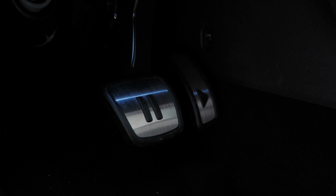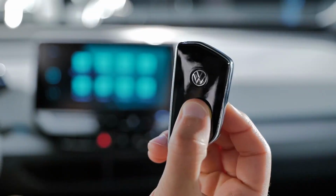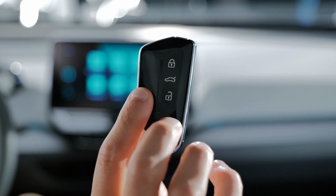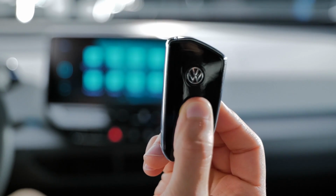Oh, and Volkswagen seems to become a little bit playful even. Look at that, the brake with the pause button and the pedal with the play button. So yeah, why not? It's a nice and funny idea. This is how the new car key looks, by the way. Slim and elegant, open and close, and also in this black panel design.